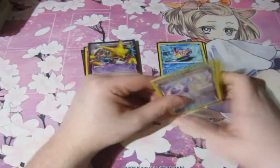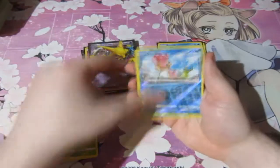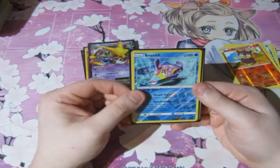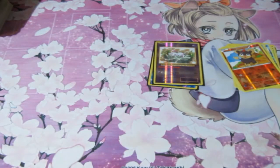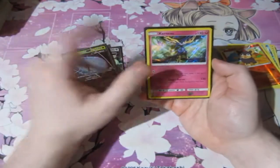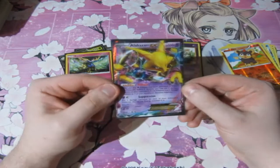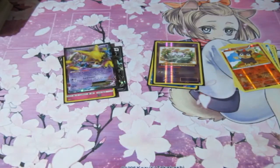Anyhow, before we say goodbye, let's have a look at our pulls today. For reverse foils, we have Ardino Spirit Link, Cacnea, Shellos, Rowlet, Heartfish, a Leo. For reverse foil rares, we've got a transvestite fish and the Mew, which I still think has a bit of value, hopefully. And then for holo rares of the day, we have these promos, which probably have no value because they're extremely damaged, but I'll still put the price on it for you. Exernius holo rare, and the main card of the day, Alakazam EX. Cannot complain whatsoever.